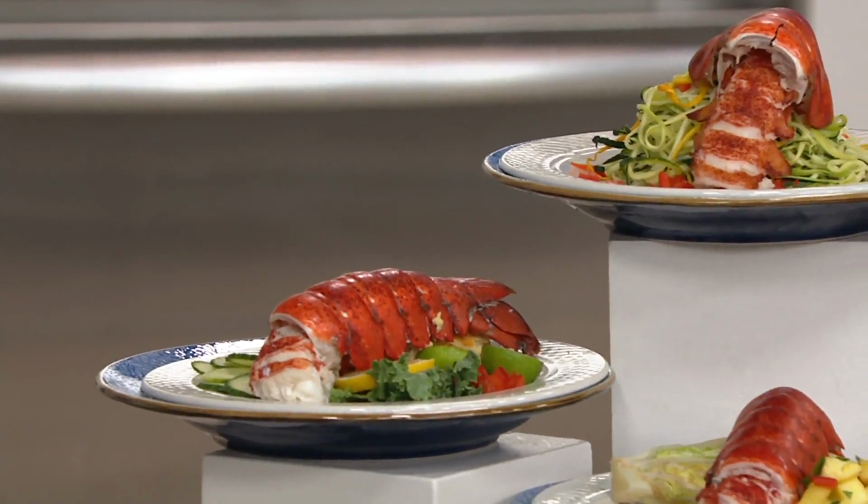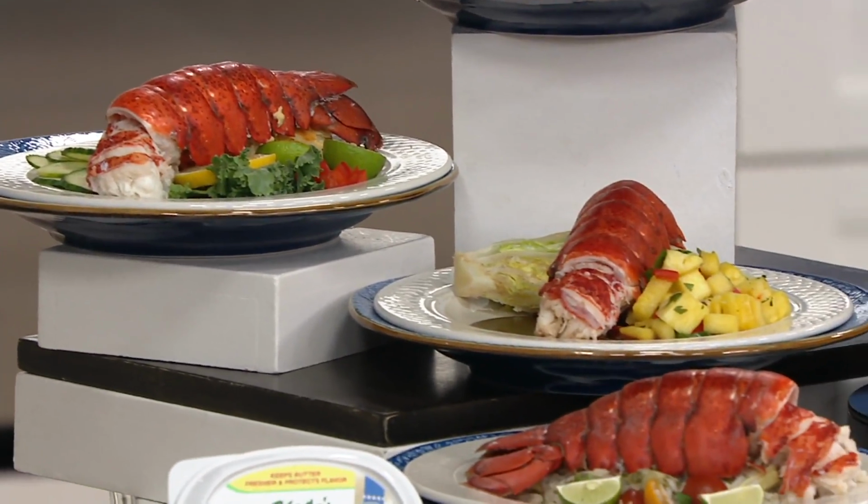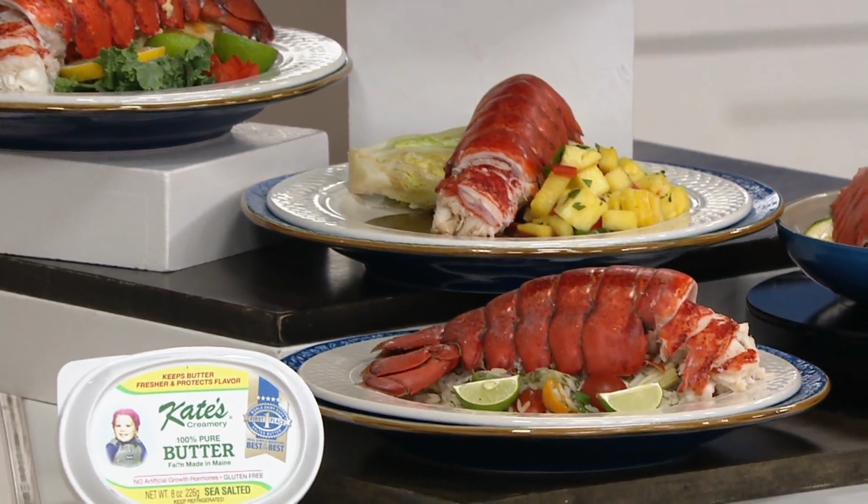Oh, Jen, this is so decadent. I know. I can't wait to get these home and try them out and see what they're all about.